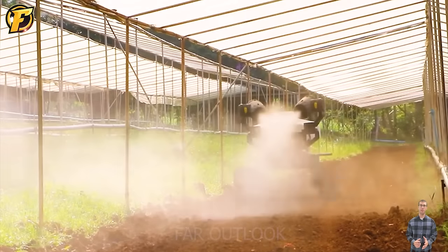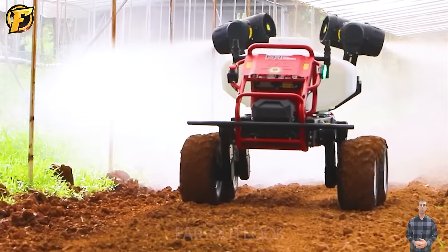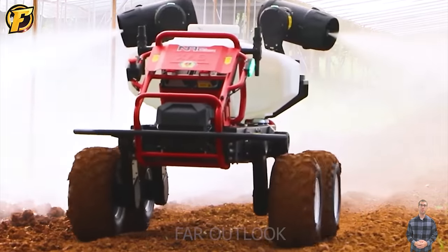This product is not only a breakthrough in agricultural technology, but also an ideal solution for crop maintenance and development, with the ability to spray and pull spray tanks.